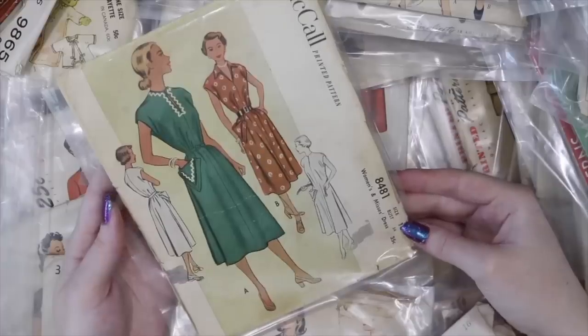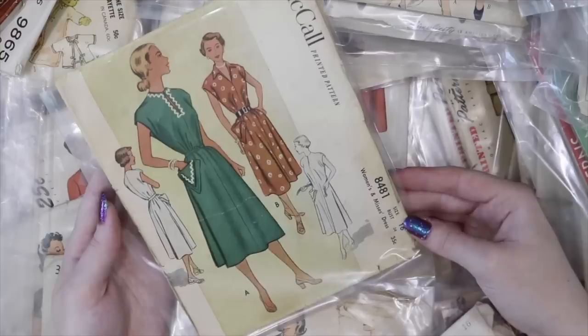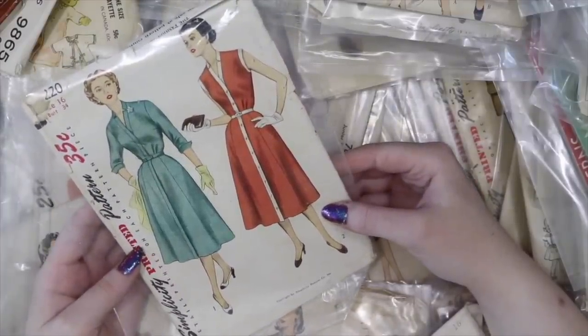This is a wrap dress, or maybe it's just a loosely fitted dress that could be fitted in at the waist with a belt. Regardless, quite cute. Looks quite easy to make with just a few pieces. Here's a 50s Simplicity pattern with a gored skirt and a little notched collar.